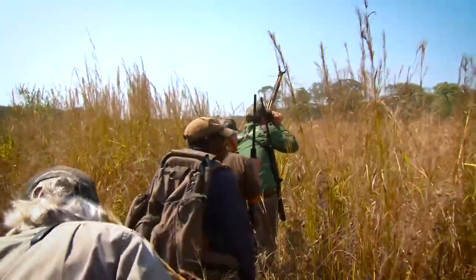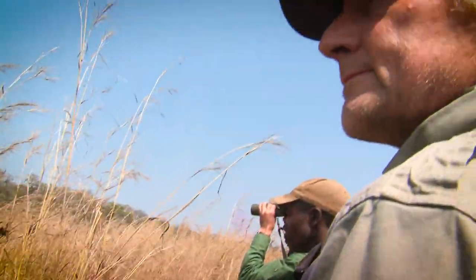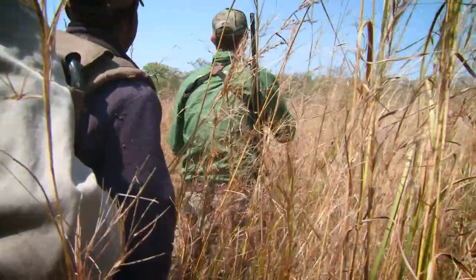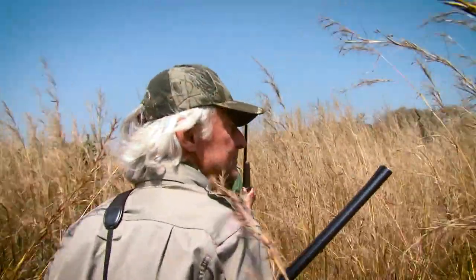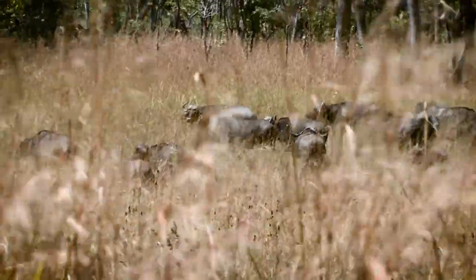There's no more thrilling way to hunt than to hunt Cape buffalo in tall, thick grass. You'll sometimes see their backs or the shadow of them as they're moving through it. You'll see the grass itself moving, but you can't even see the animal. You'll occasionally see a bird fly up from the back that gives you the location of where they are, and then you just gotta go to them and hopefully get them into a position before they see you.